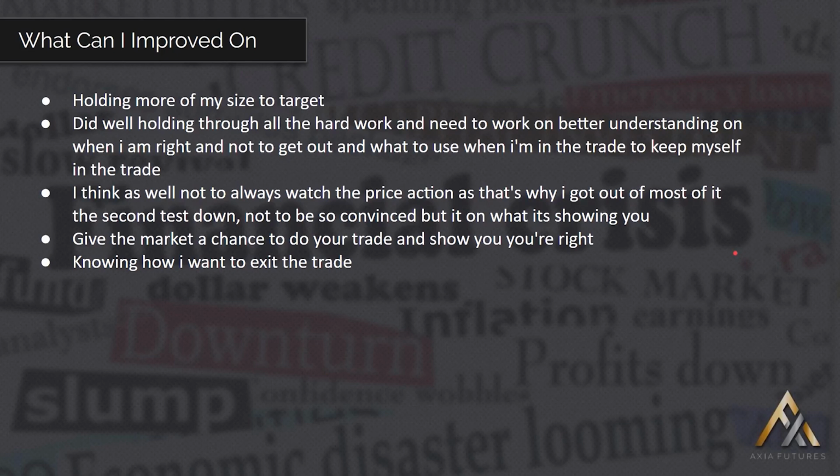But apart from that, the things that I can improve on, as I've probably explained already, holding more of the size to the target, sort of half of it at least, which should be another improvement. Try and hold all the way, not just a one lot, or scale out. Make sure we do not get out, we just get ourselves hit on the way down.